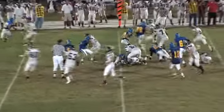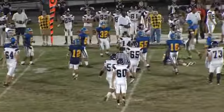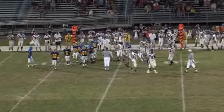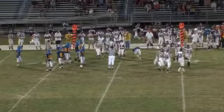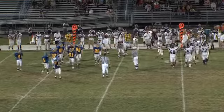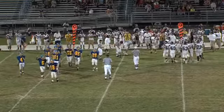Looks like they'll hand it off up the middle. No, that's over to the right side. That's Uton again, keeping it. Uton keeps it over to the right side, gets past the original line of scrimmage and then a little bit more. Actually, no, he gets about 10 yards on that play. That's 2nd and 5.